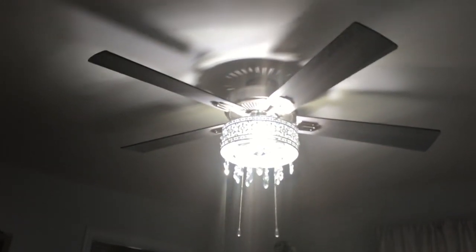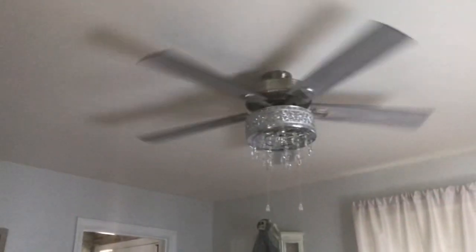Alright, here's the light. Here's low. I think this looks really good in here.